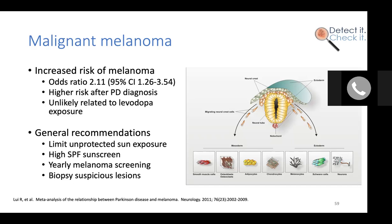Overall, we want to make sure that our patients, A, know about it, B, have a dermatologist look them over once a year, and then limit unprotected sun exposure, so wear your SPF. Most of my patients, when they go to a dermatologist for a suspicious lesion or a mole, it comes back as something like basal cell, not melanoma. I think I've had one patient who's had a lesion come back as melanoma. But nonetheless, something to be aware of.